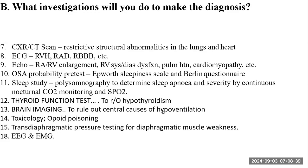Then doing a toxicology screening. So basically in this one, we're actually going to screen the patient for opioids to rule out opioid poisoning. Opioid poisoning can actually present with hypoventilation and then present in that hypercapnic and also hypoxemic state.